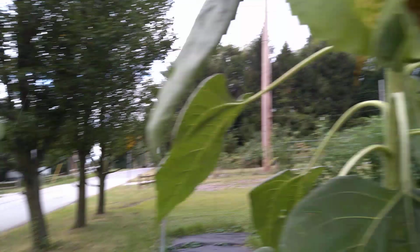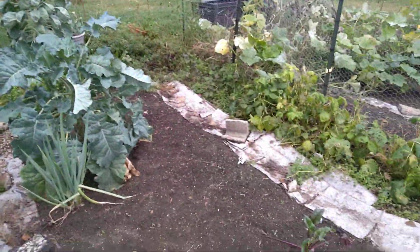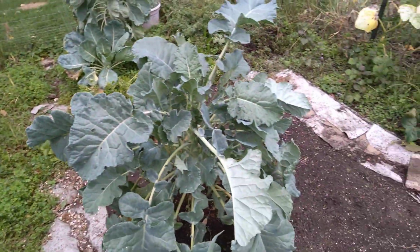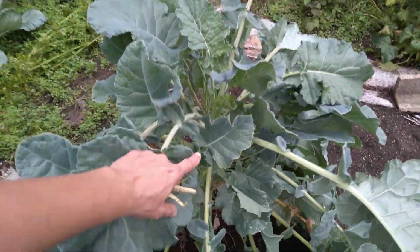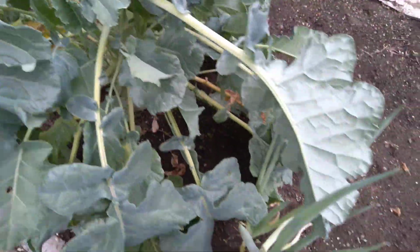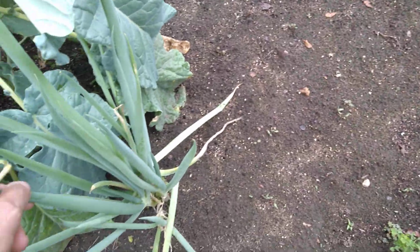All the critters have been eating the seeds, so I got to at least cut them down hopefully this weekend and get some seeds saved out of them so I can give them away and keep some for next year. This, I have no idea what this is. It's just a huge brassica. This is red bearded onion.